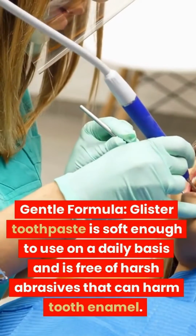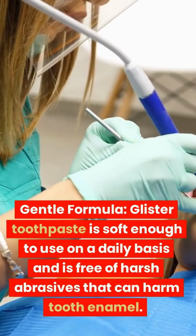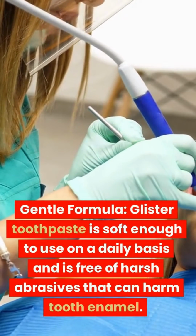6. Gentle formula. Glister toothpaste is soft enough to use on a daily basis and is free of harsh abrasives that can harm tooth enamel.